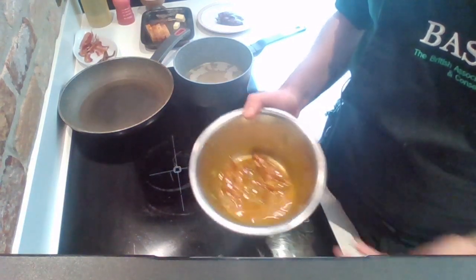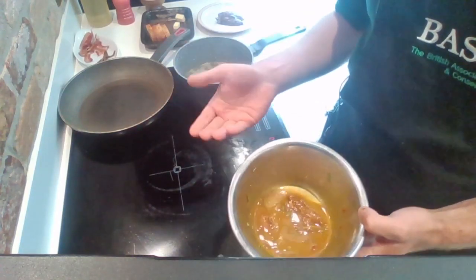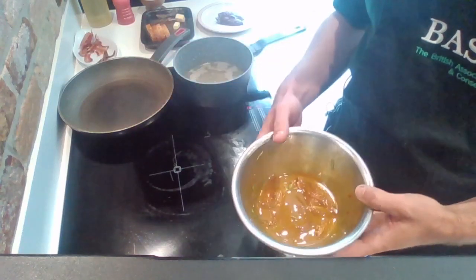So I allow 1 breast per person. Pheasant breast, skinless pheasant breast. I appreciate that we're still awaiting the first of the pheasants. It might be a month and a half, couple of months until they really get going.